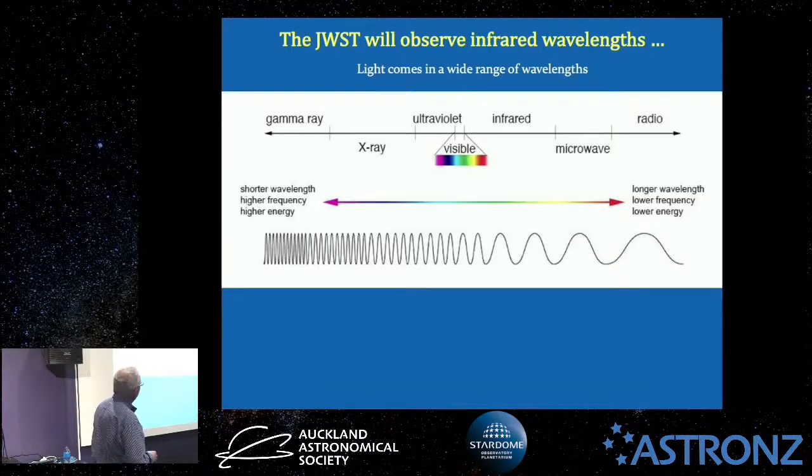So I mentioned the word infrared. Why measure in the infrared? First of all, let's have a little bit of a review of light waves. Light waves, also known as electromagnetic radiation, are waves of electric and then magnetic and then electric and so on, alternating between electric and magnetic waves. That's what's called electromagnetic radiation. And it comes in quite a wide spectrum.